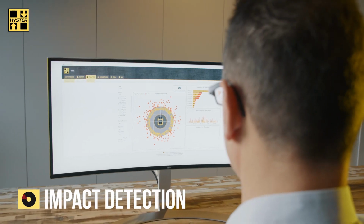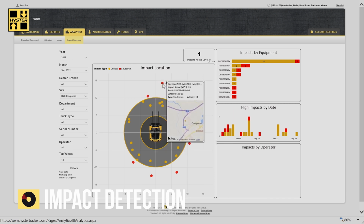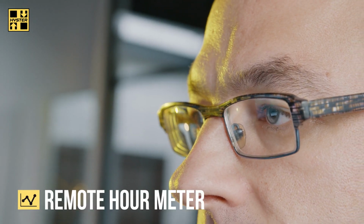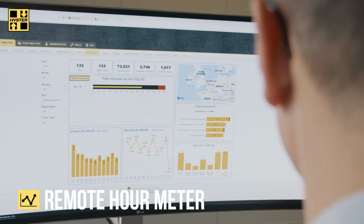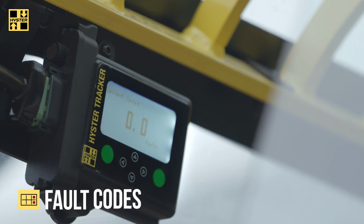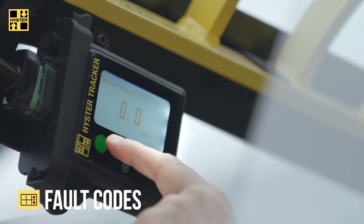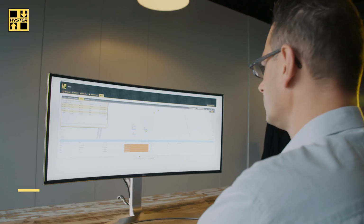Impact detection reports, displays and logs impacts as they occur, giving you the information you need to improve site safety and reduce damage. The remote hour meter lets you view and manage key performance indicator data by truck, fleet and location. Use equipment diagnostics and alerts to respond quickly and accurately to fault codes on Hyster equipment for maximum uptime.